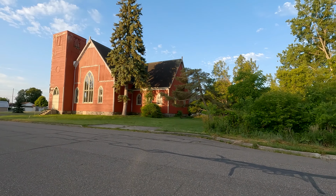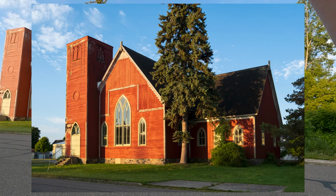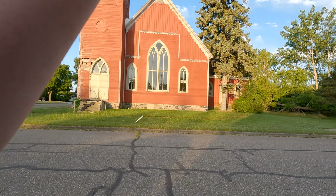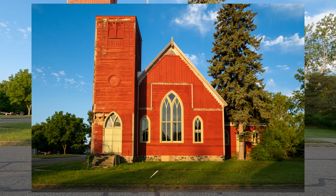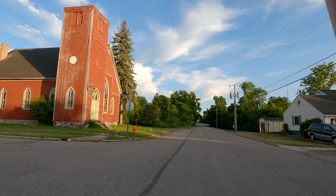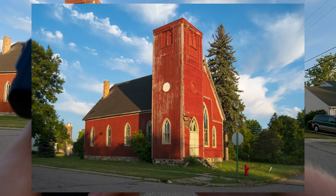First Methodist Episcopal Church, also known as the Red Church, was built between 1880 and 1882. In 1936, the Methodist Church combined with the Presbyterian Church, and the Red Church ceased to be used as a place of worship. It was used for gym and shop classes, community meetings, weddings, and social events.